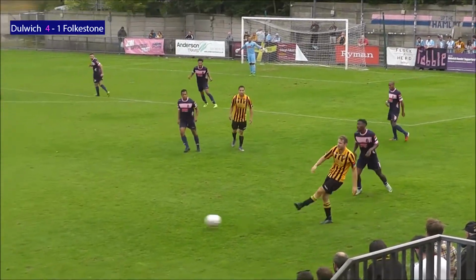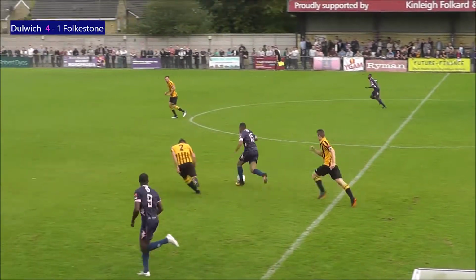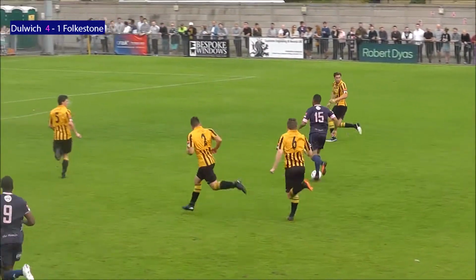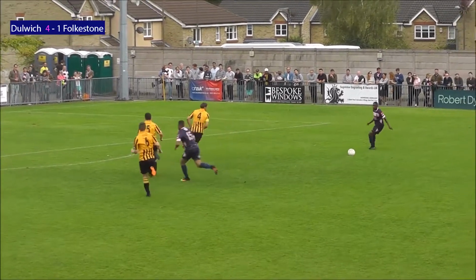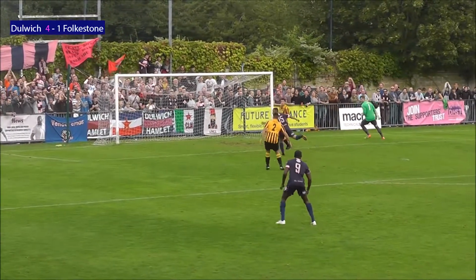Starkey. Picked up by Alan Jalali, and again Dulwich look dangerous going forward. Clunis to his right. He uses him. Carried on his run, Alan Jalali. Clunis goes himself. Off the post.